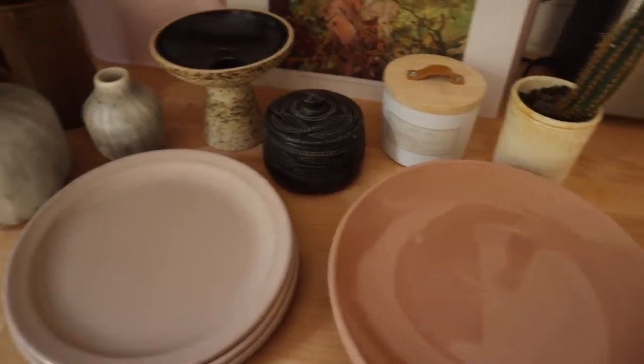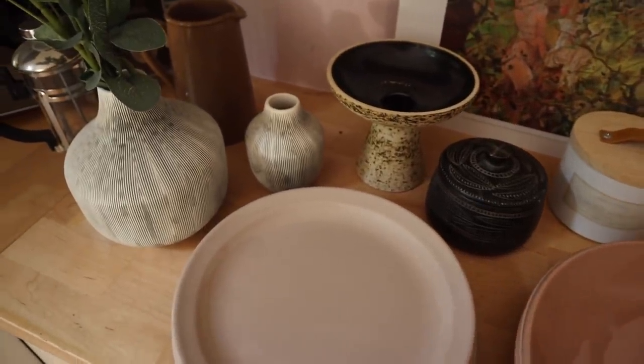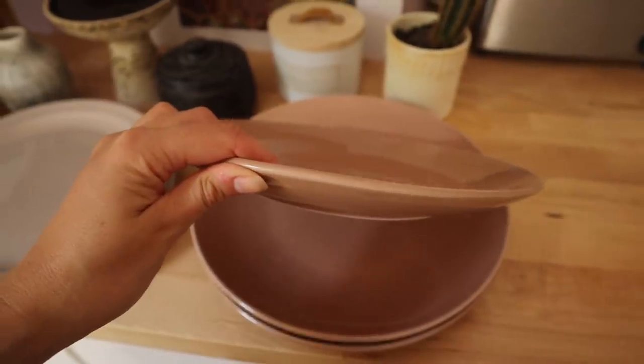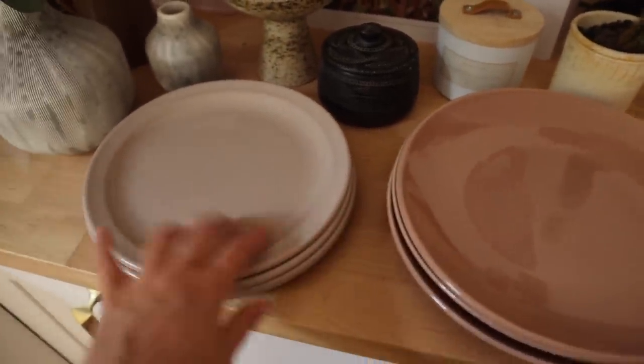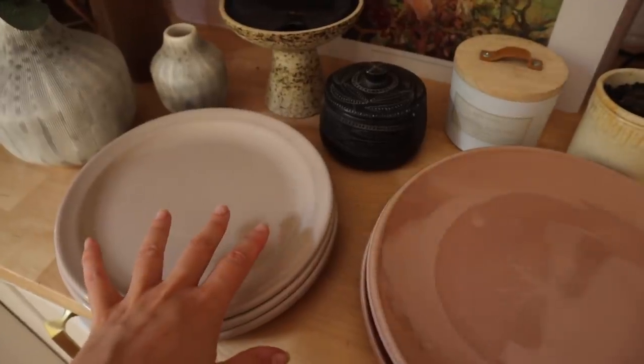So I went around my house and I picked out a load of things that I thought might look really nice in the kitchen. We've got a lot of stoneware and earth tone colors. These plates were 10 pence each in the charity shop. And I did see these the other day and I picked them up because I thought they looked really nice together. They were like a pound for a stack of four. So we're gonna incorporate those.